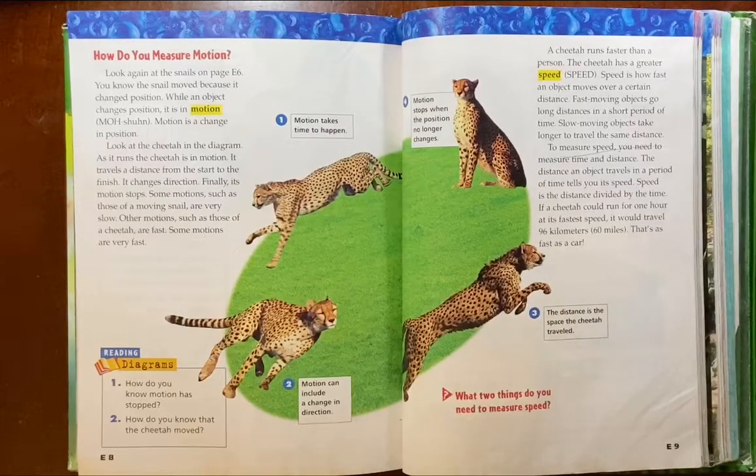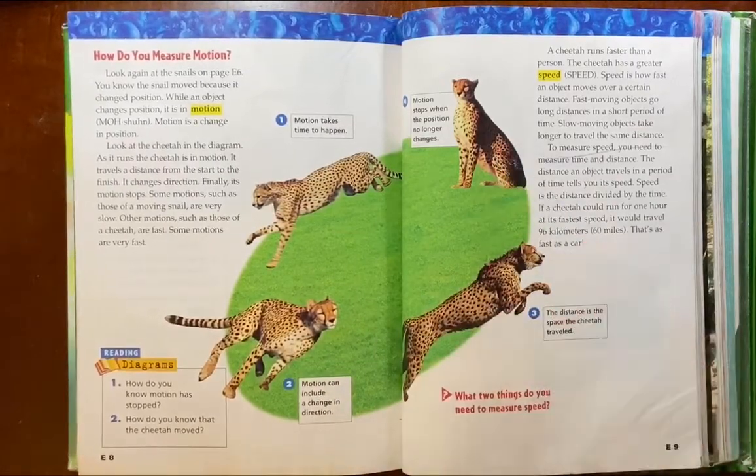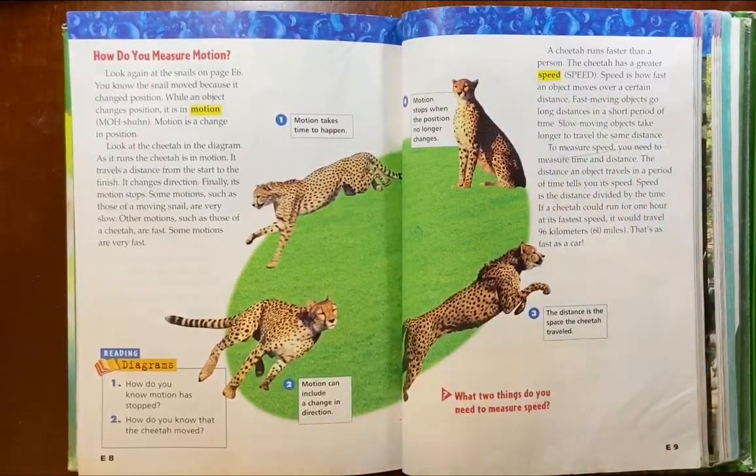Okay, well, we know this because an object must change its position in order to be categorized as in motion. So here he's changing his position, but right here he's popping a squat. He's done. As the cheetah runs, it is in motion. It travels a distance from the start to the finish. It also changes direction. Finally, he stops.